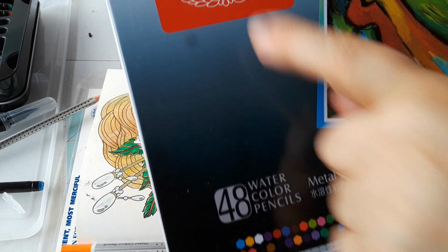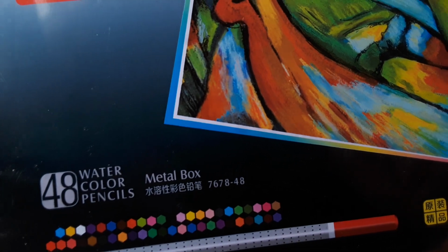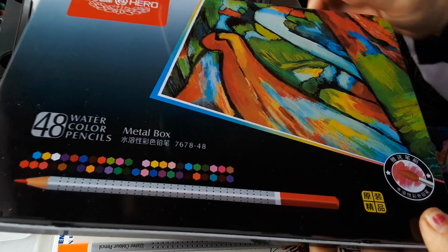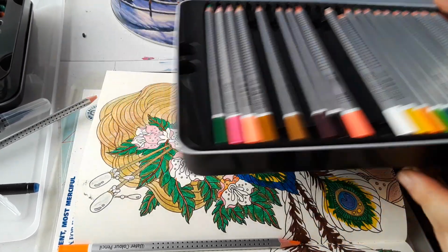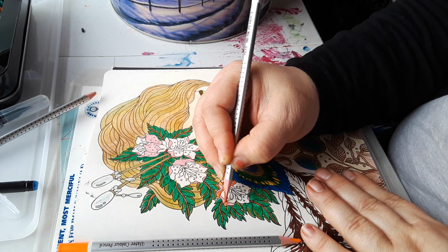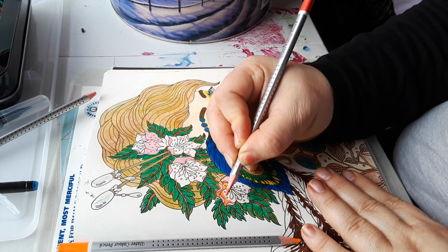They're the Hero brand, and you can actually use a wet brush. I wouldn't make it super wet, but it would soak through the paper. There's a brush in here. It came with it. You can dip it in water and make it a little moist, and spread the color around a little more, so it's like watercolor paint. I like watercolor pencils more than regular because they have more pigment. The color is more vibrant. The ones that are not watercolors are more waxy, and you have to press harder, and they don't blend as well.